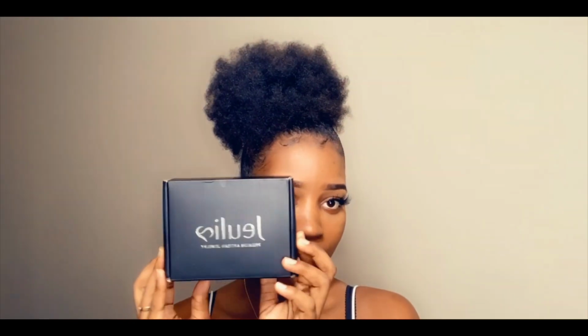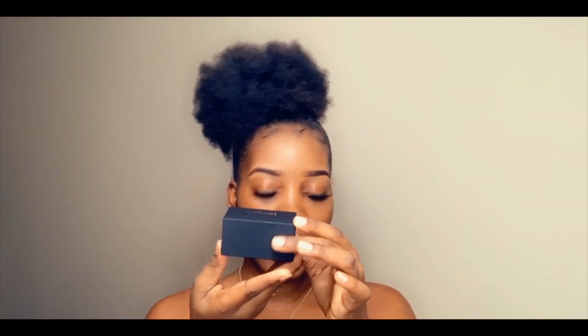Okay guys, so this is the box that it comes in, and I'm just going to open it up. It comes with this little cute bag right here, just in case you want to give it to somebody as a gift. And it also comes with a little book full of their jewelry, pictures of their jewelry and all of that. So you should expect all of those things in there. And last but not least, this is inside. This comes inside of the box. It was in the middle right here.